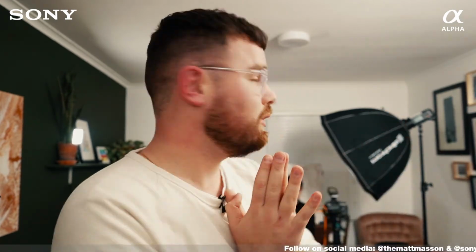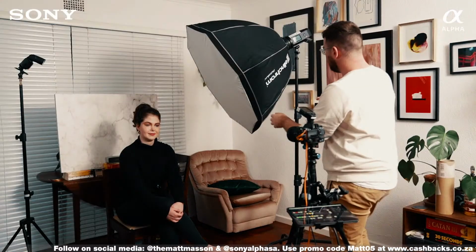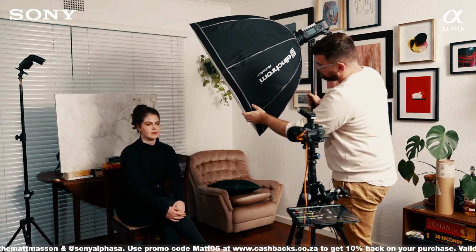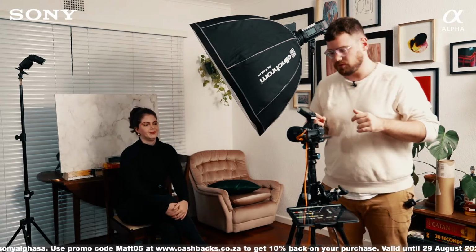I'm going to move the light a little bit more around Amy, so it's going to be facing her a little bit more. Really simple and almost obvious, but let me just show you how that looks. I'm going to move this light around to about here.